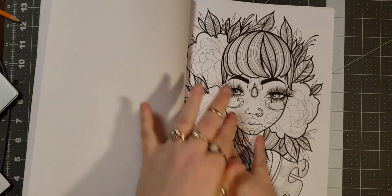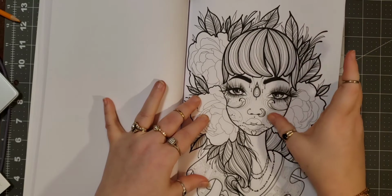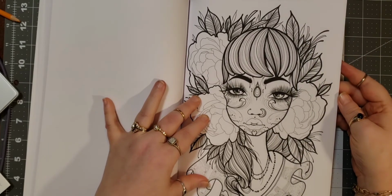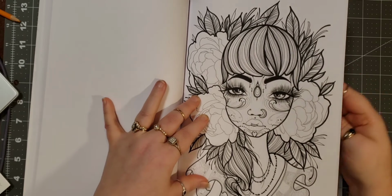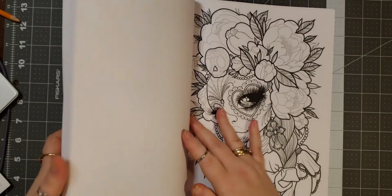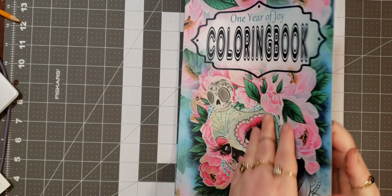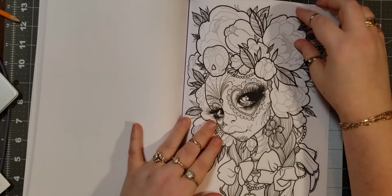Recent discovery I had about myself. Here we have another one. I love all the face painting details. Get to play with that. Another one. I think this is their cover image. Yes. So yeah, our cover image girl.